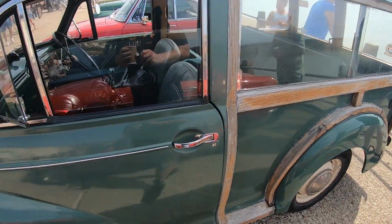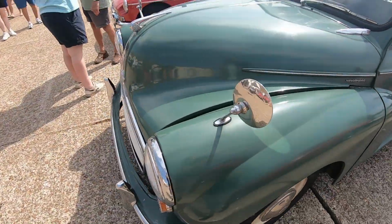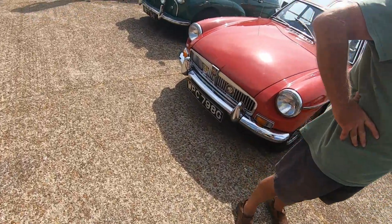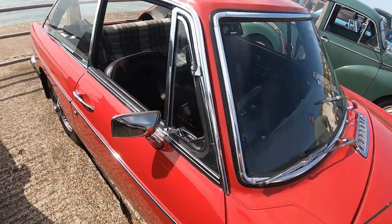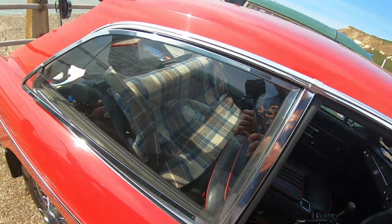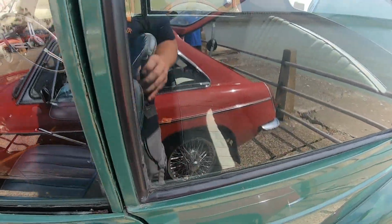Old Morris Minor. Oh, I need to get my Morris done. Every time I see these Morris Minors, I think, I could have put mine down. Can't bring it down with the midget, though, I suppose. Another MGB. Right at the back, big thing. Little dog seat in the rear. Kind of cool. Another Morris.